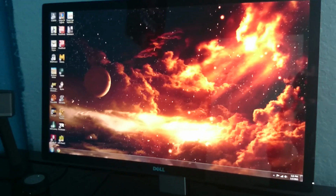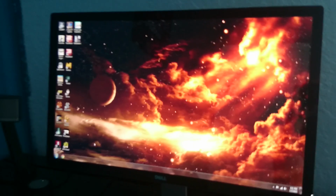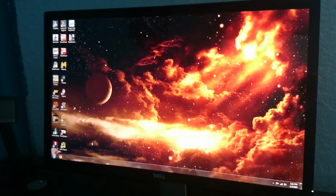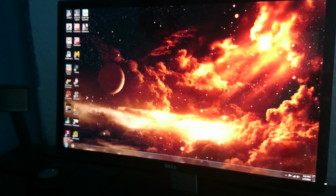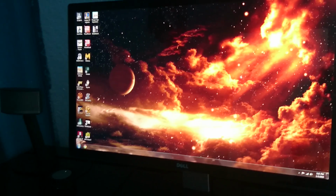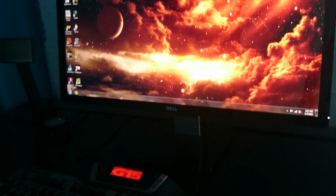So unless you live in a place where you have a window directly shining into the monitor, in that case you probably don't want to get this monitor. But in any other case, this is definitely one to get. It's a really nice monitor. I still cannot believe that it's under $200 for such a good looking monitor. So definitely I'll recommend it.